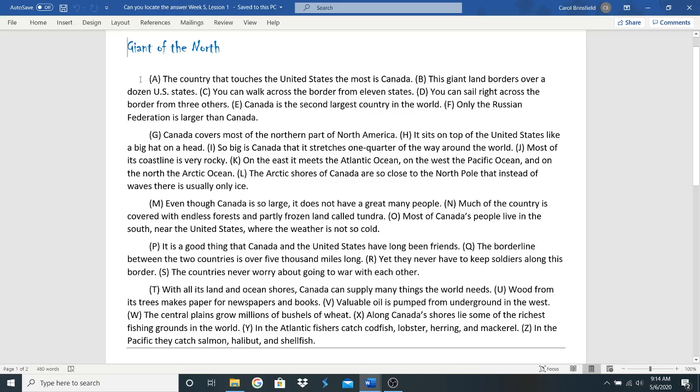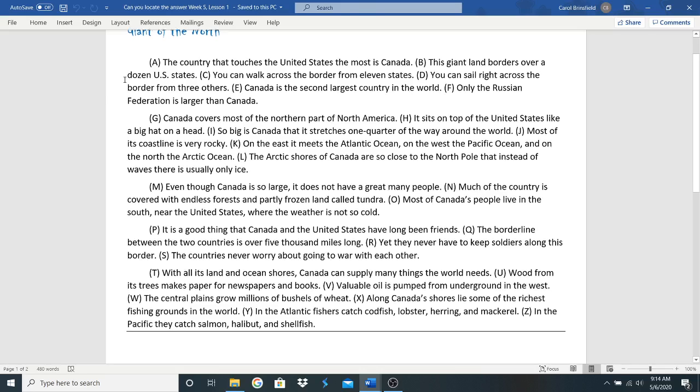Where the first sentence is scooted over or indented, that's the first paragraph. So then you're looking for the next one where it is scooted over or indented. That's the second paragraph. And scooted over or indented, third one. Looking again, indented, fourth one. And then the 5th paragraph. So this story is 5 paragraphs. So why don't you read along with me?